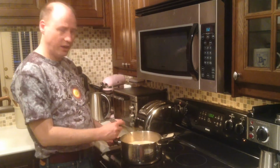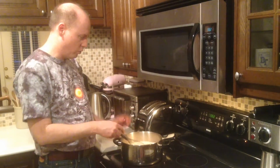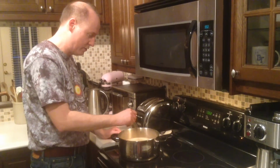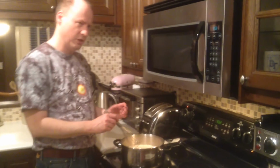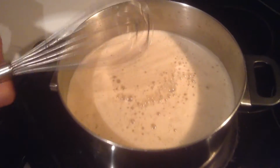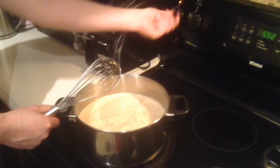Alright, I've been whisking away now for about 10 minutes, letting it warm up, and it looks very much like beer. In fact, in Claire's video, she says make sure it looks like milky tea, which in this case it does. So, I'm now going to take it off the heat and let it cool, reach room temperature or something.